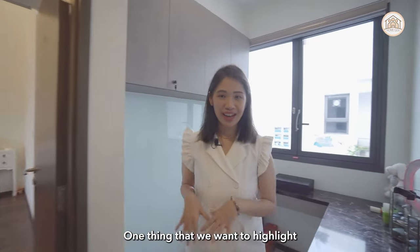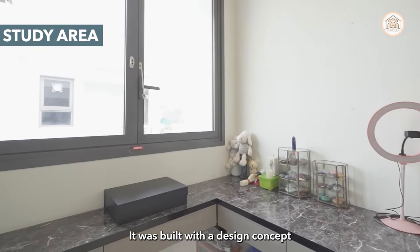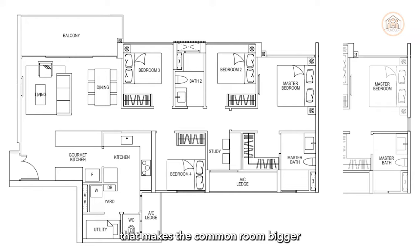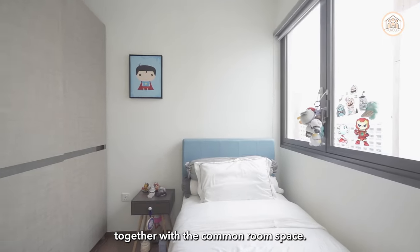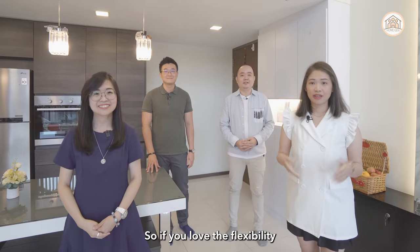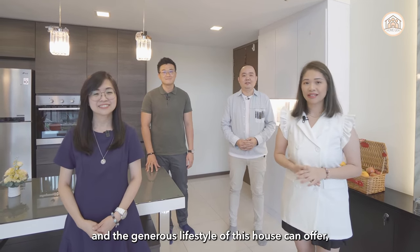One thing that we want to highlight is actually this study area right here. It was built with a design concept called Co-Space, which is patented by the developer Qingjian. You can actually bring down this wall right here, which makes the common room bigger by combining this study area together with the common room space. Or bring down this side of the wall, which expands your master bedroom wardrobe and makes it effectively a walk-in closet.